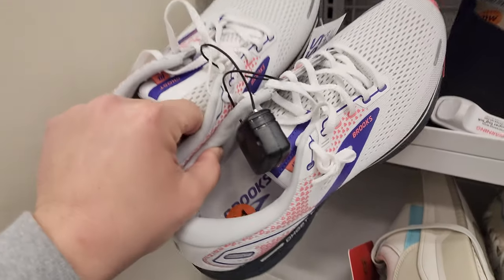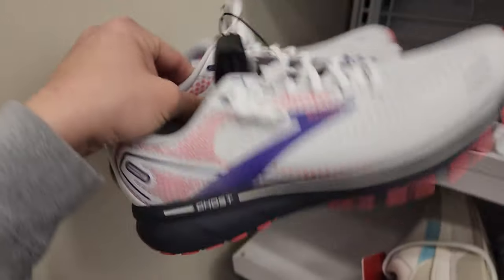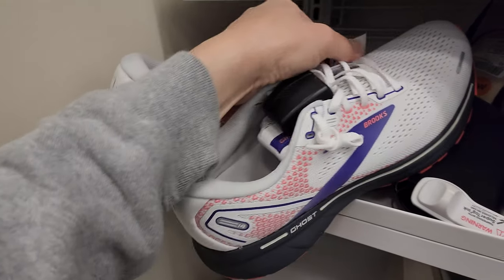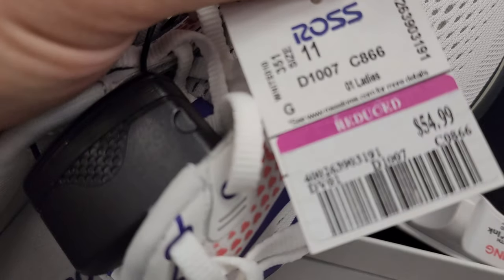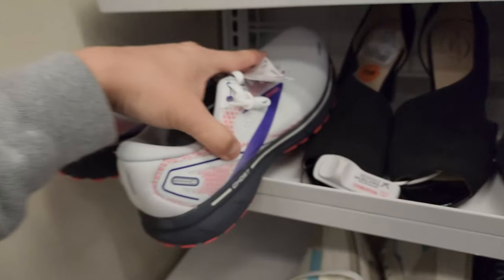And got some Ghost Brooks running shoes. These are pretty decent if you're into running. $55, that's the markdown price? Yeah, that's way too much.